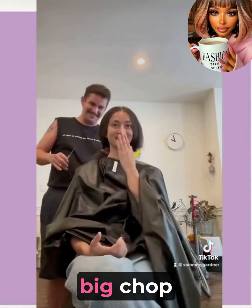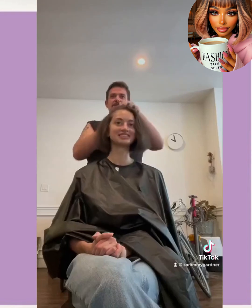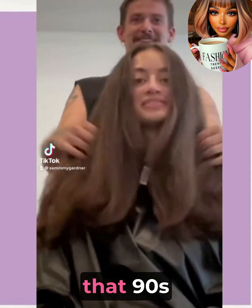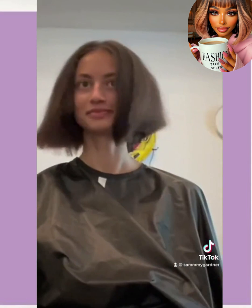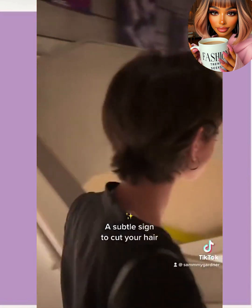And then we move into a big chop transformation. Oh! So she got kind of like that 90s pixie look here. I was thinking at first that she was going to be getting a bob, but yeah, definitely much shorter of a cut than that.